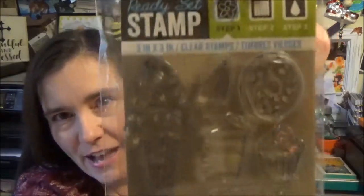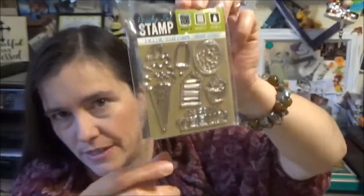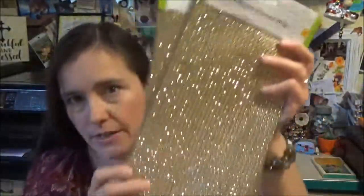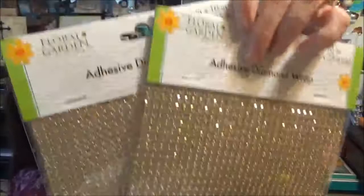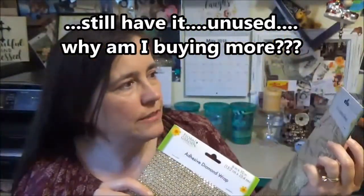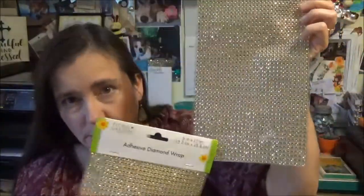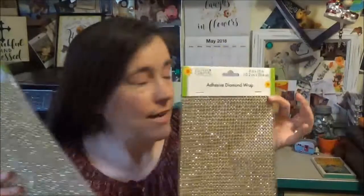And this, I feel like I already have this, but I wasn't sure, so I picked it up because I never, ever see stamps. I have no idea what I'm going to do with this. These are adhesive diamond wrap. It's like a whole sheet, and I hauled some last year in a blue color, and one thing I noticed is you have to look it over because sometimes there'll be stones missing, but I as yet have not done anything with that diamond wrap. It's over there.